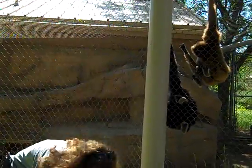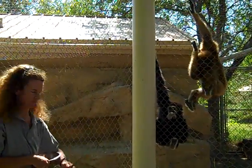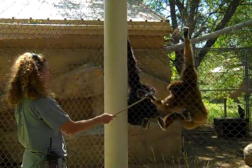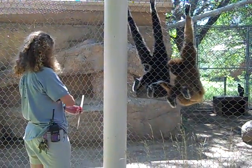I see a lizard in there, Mama. I saw a lizard in there. Mm-hmm. It's just crawling around. Oh, look. Touch it. See it? Belly.